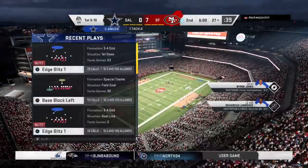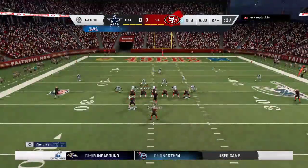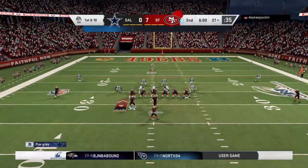Now from all the way down inside the 30, here's 1st and 10. After 1, 7-0.